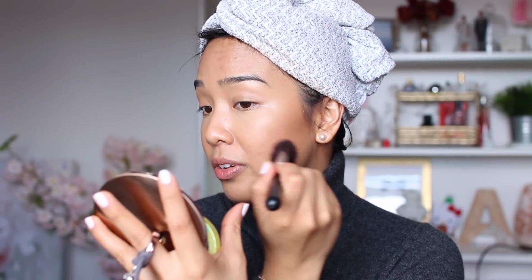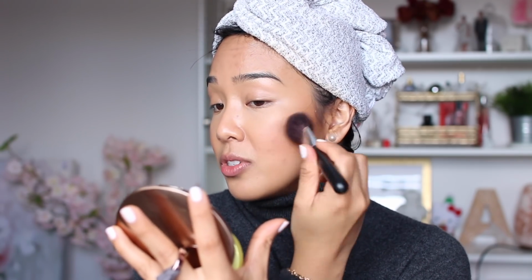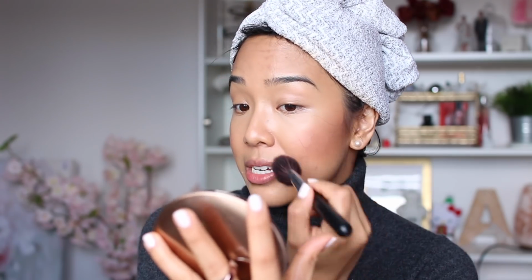But this is just a really beautiful shade. It has just enough of that pinky red hue to it that it gives your cheeks a little bit more vibrancy without being too overpowering. So this is a really great everyday blush.